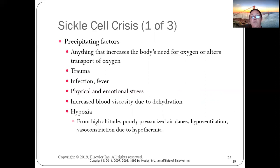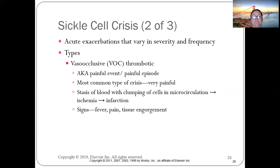Can you tell me one time that a child in their life is not going to have some of that? They're going to be emotionally or physically stressed, or have a fever or an infection sometime in their life. And when they go through that and they start having the sickling and it gets so painful, it is just really bad. Also, the hypoxia can be from high altitude or poorly pressurized airplanes. I mean, just so much that this family has to think about going anywhere to do anything.